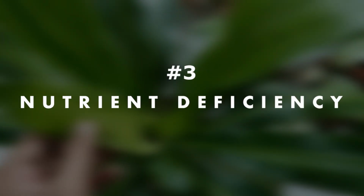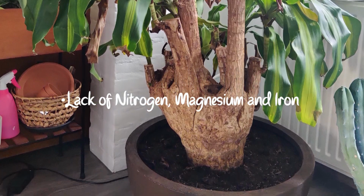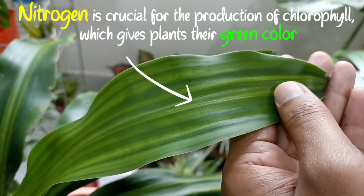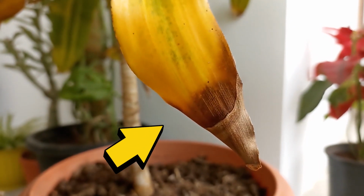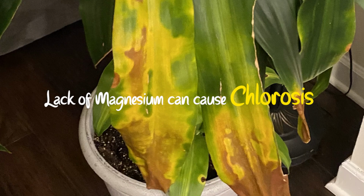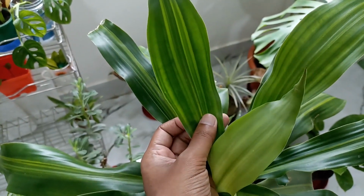And nutrient deficiencies are common reasons why corn plants develop yellow leaves. Nitrogen is crucial for the production of chlorophyll, which gives plants their green color and is essential for photosynthesis. Without enough nitrogen, plants can't produce chlorophyll effectively, leading to yellowing leaves. And a lack of magnesium can cause chlorosis, where the leaves turn yellow while the veins remain green. This condition affects the plant's ability to produce food and grow properly.